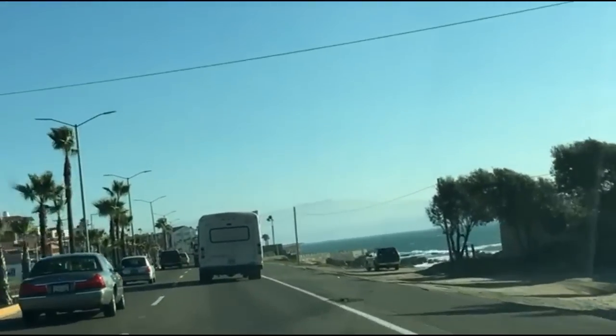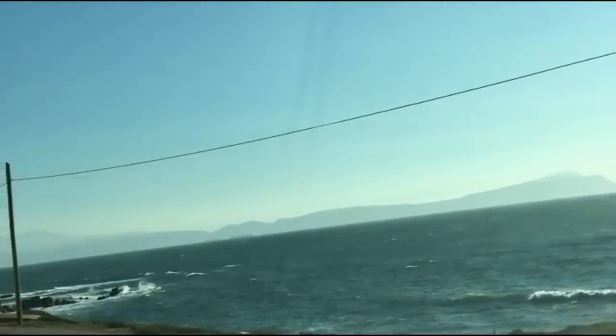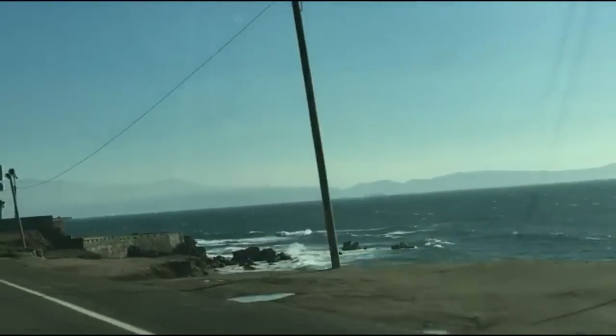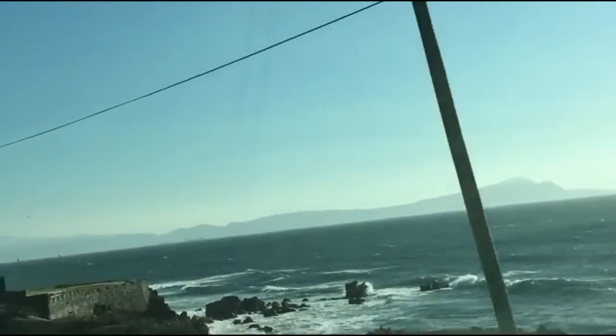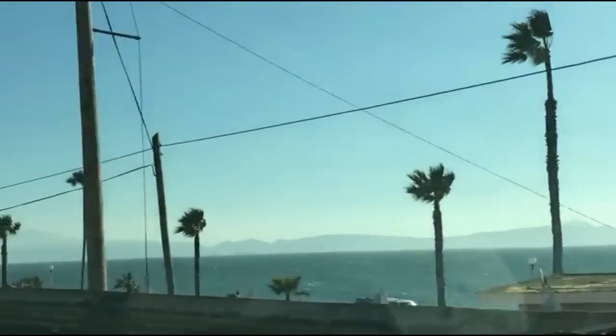I made it to Ensenada. It's 2:27. See the ocean. So now I need to decide if I'm going to stick around here or go on down to San Quentin. But there's the Pacific. Yahoo!